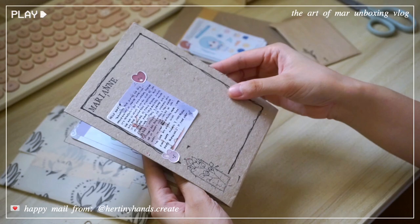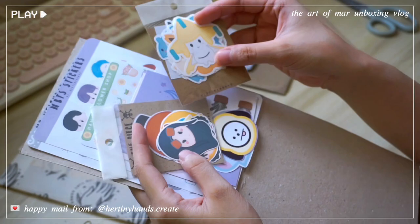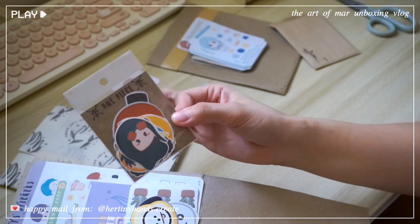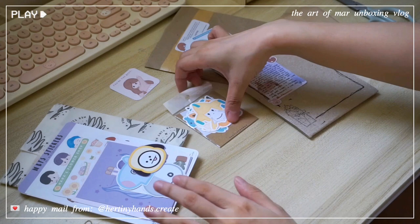Oh, Jirachi. Pokemon. My Pokemon stickers. Okay, sorry guys. I'm fangirling right now. Thanks so much, Joyce. Okay, hold on guys. Be calm first. Okay, one by one. Okay, let's go. Let's start with Pokemon stickers.